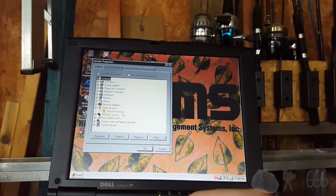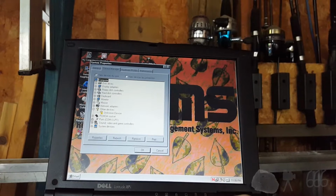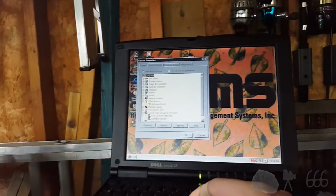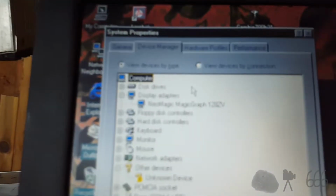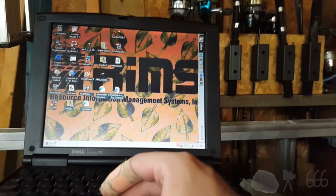You got one unknown device. Dial-up adapter, which is not installed. ESS audio driver. Decent choice. Of course, a NeoMagic video chipset. I distinctly remember mine having Cirrus Logic, but maybe it was an option.